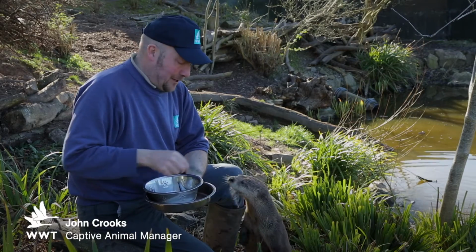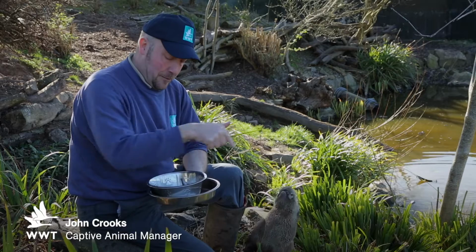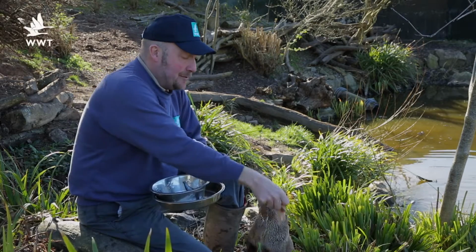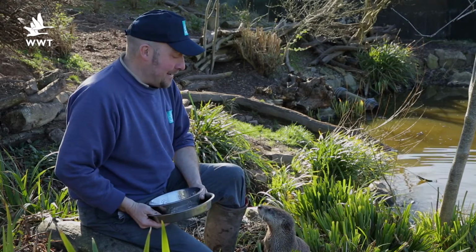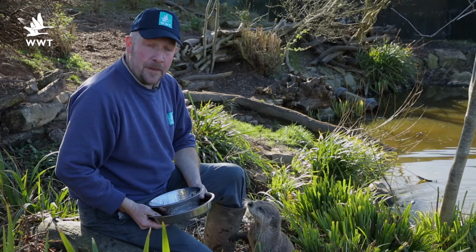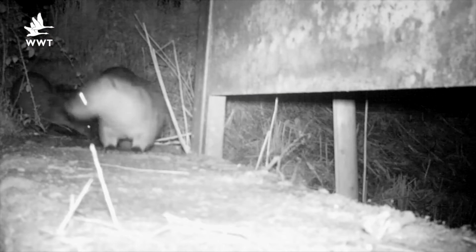Hello there, we're back in the otter pen with Flo, who's the mum down here, and Minnie, who's getting braver to come and have a piece of salmon. Now, why we're in the otters today is because, wonderfully, the reserve team have had some camera footage of 4 otters out on the reserve.